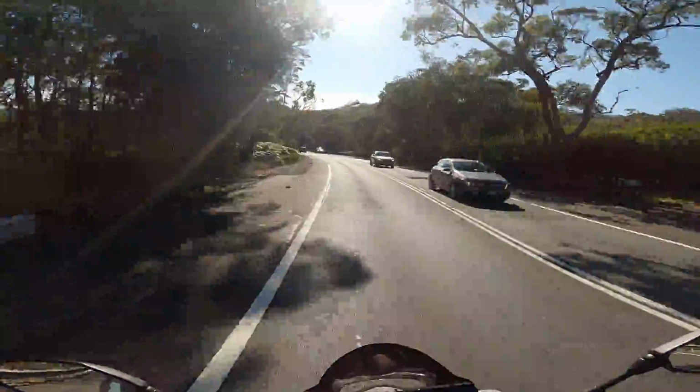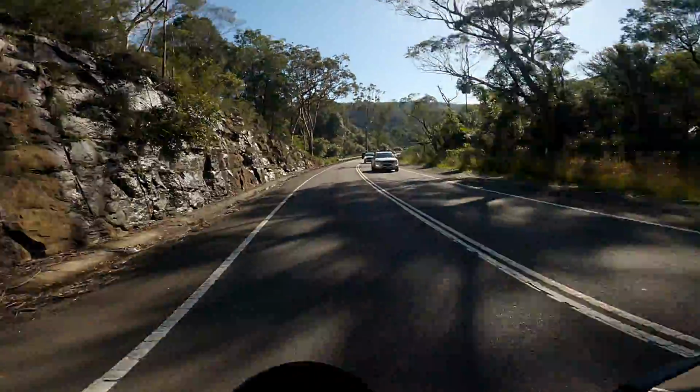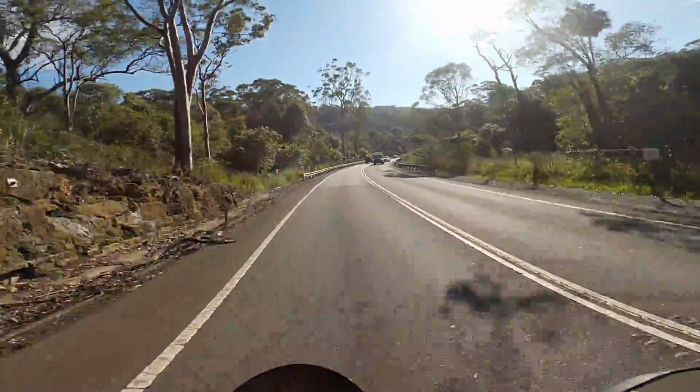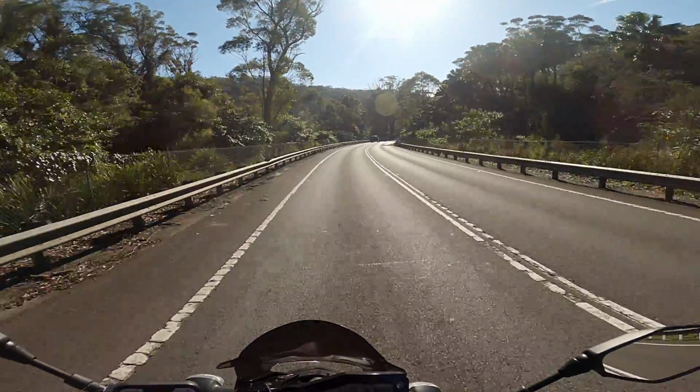Things just get out of hand so fast. So yeah, most people try and talk you out of this bike. They say if you're a newer rider, get the MT-07, you'll have more fun. It's just a better all-around bike.